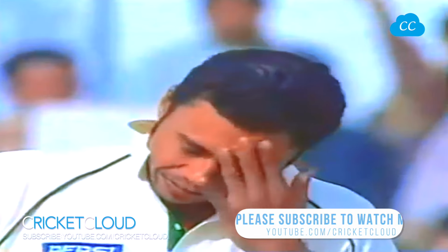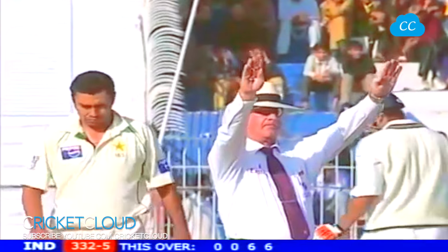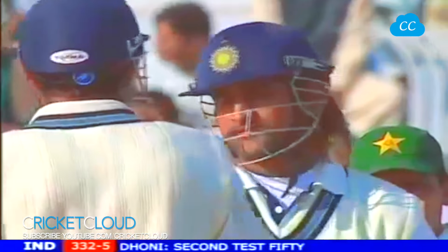And Danish Kaneria is a lot happier now. Here we go again. Not quite as far this time. This one will stay inside the ground, but it's six nonetheless. It will stay dry this time. And it's also hit the toe end of the bat and gone the distance, taken Dhoni to a half century. What a way to reach his 50. Second one in Test match cricket. Came in at a difficult time.